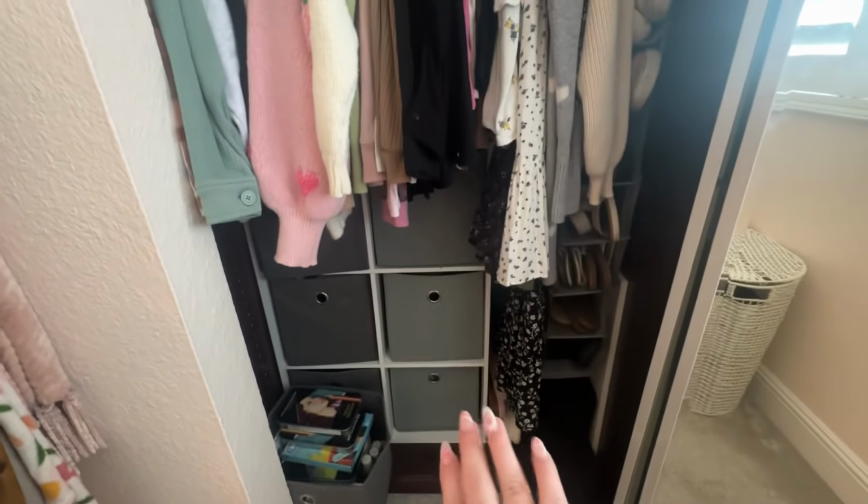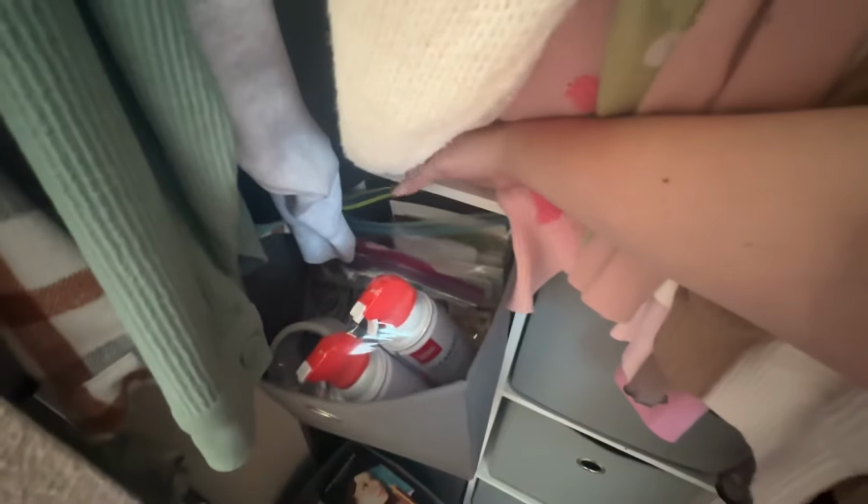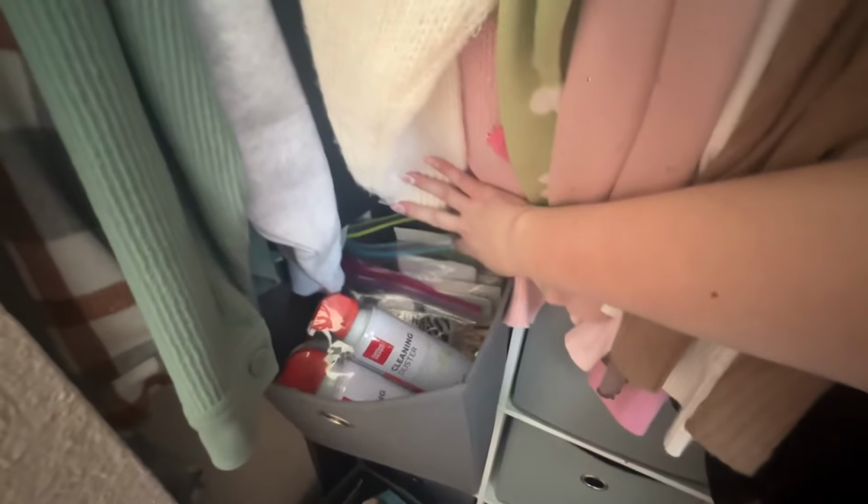I have one of these cube shelf organizers from Target. These top ones are kind of annoying because the clothes cover them. But this top one, oh my god, I just have the most random stuff in here. I have my hot glue gun, my high school diplomas in there. I have memories, like cards and stuff from people.